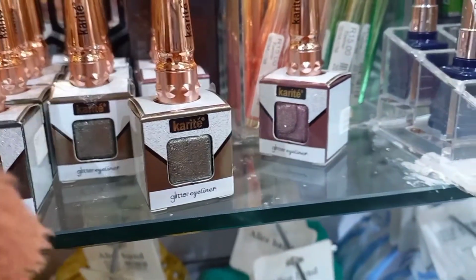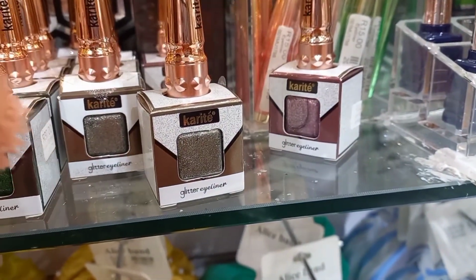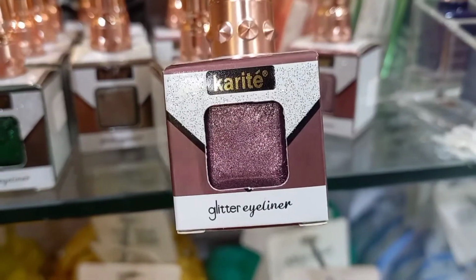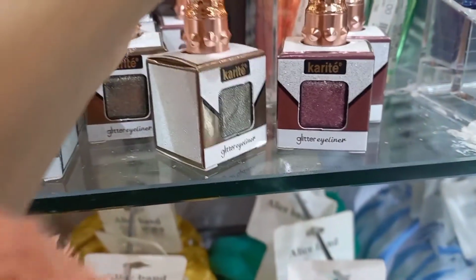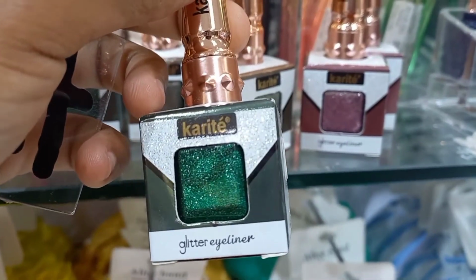They have a silver color, they have pink, they have green, and they also did have blue.